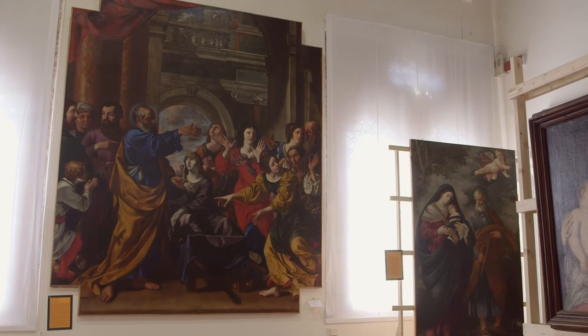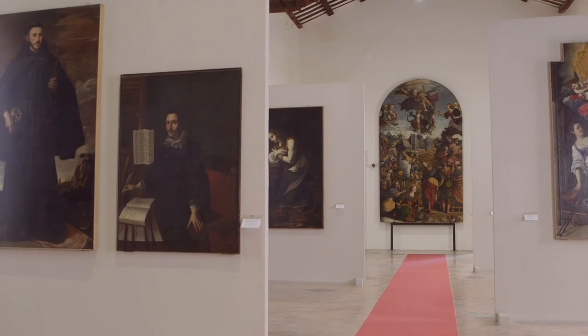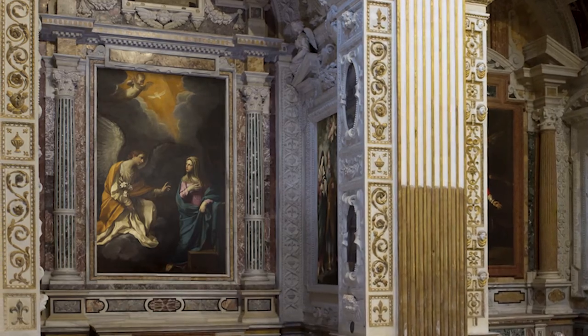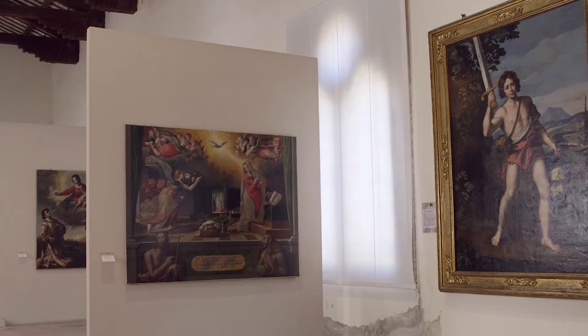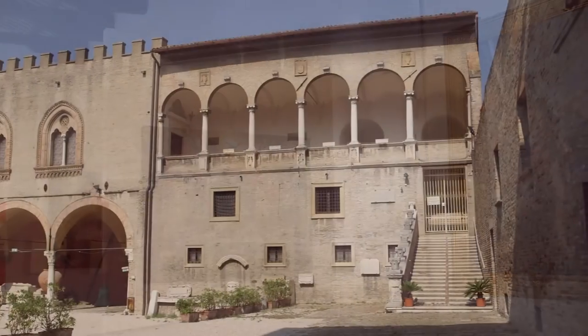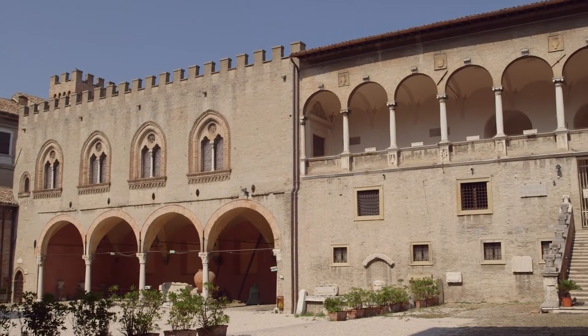On the first floor of the palazzo, you may admire the majority of the paintings that used to adorn the altars of the church, such as the Annunciation by Reni, the Healing of the Lame Man by Cantarini, the canvases by Guerrieri, and many other artworks. These masterpieces are all there, waiting for you.